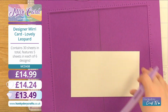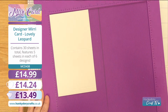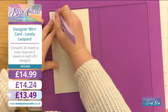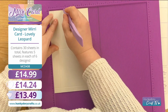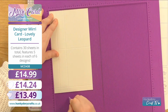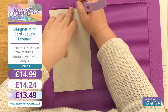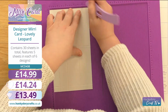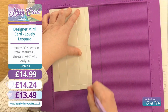So I've got this on this side, just making sure. I'm going to start from this end. We are going to score at 3/4 of an inch, then at 1 inch, then at 1.5 inches. So that's 1 inch there and there. Then we're going to score at another inch, and that should leave us 1/2 inch at the bottom.